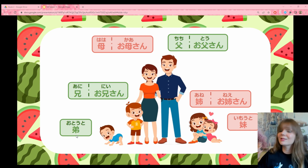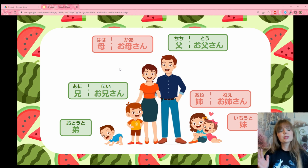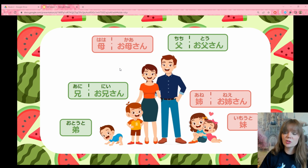But since they are not technically part of the kanji that you learned today, I will continue to include the furigana anytime that they appear up until the point that their kanji appears. Once their kanji is taught, I will no longer include the furigana for those words. There are a bunch of different ways that you can say mom, dad, brother, sister, but there are specific versions that you will need to know for the JLPT.